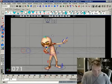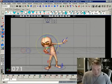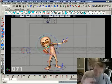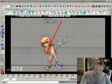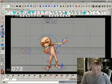And you can also do the same thing here with the head. Because he's this way, you can push the head a little bit more this way. Kind of reverse it a little bit, because back here it's tilting this way, and then come over here, and now you can tilt it this way. And it kind of just gives you that reversal, okay?